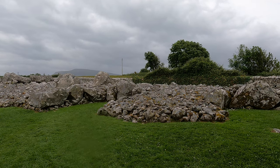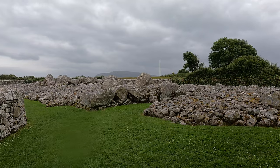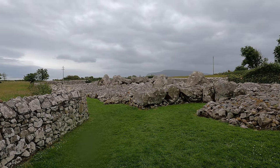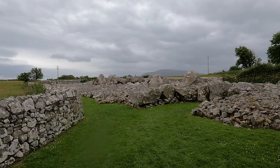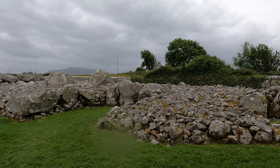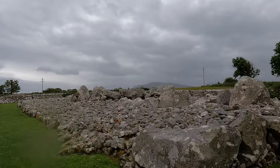A court tomb consists of a wedge-shaped mound with a burial chamber opening off, or open to the central area, and that is what they refer to as a central court. The entrance is on this side here.